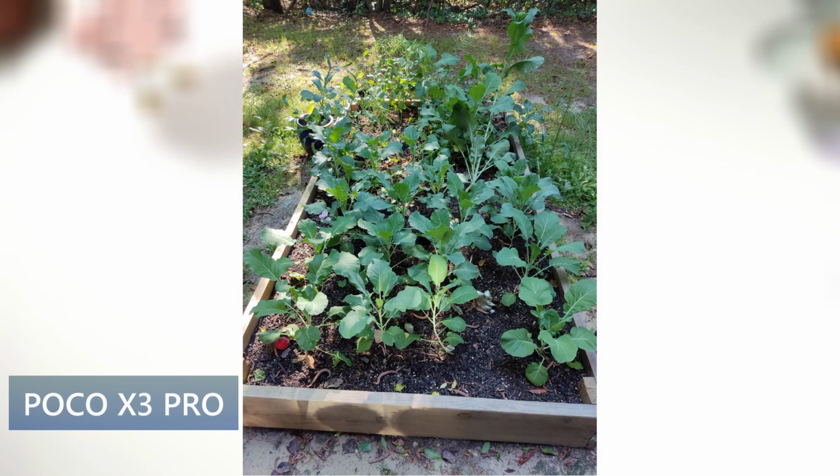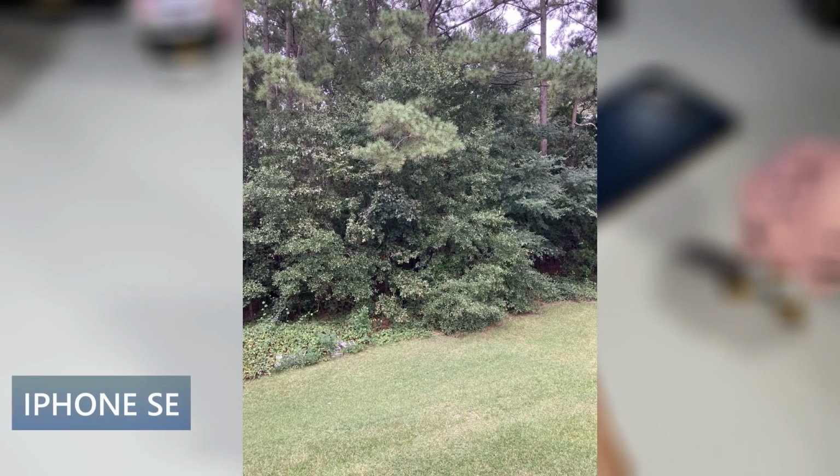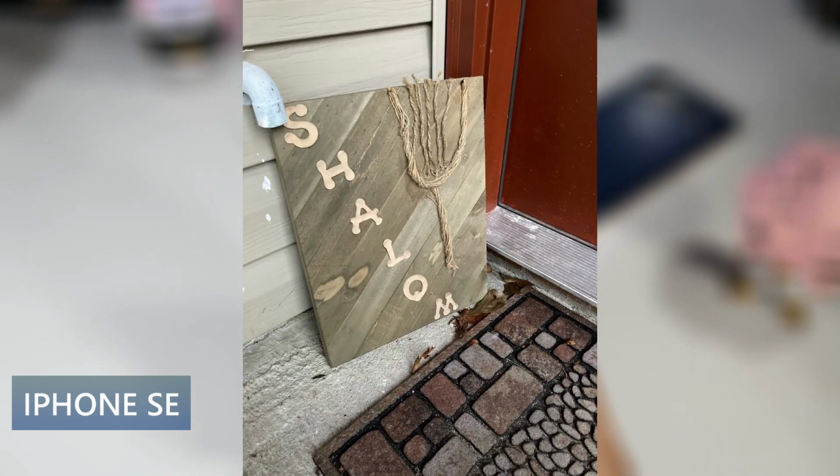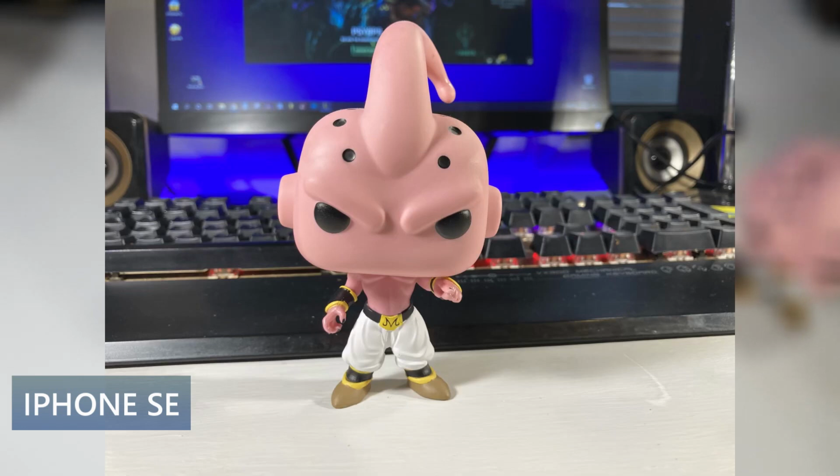The Poco is offering a little bit more. You do have a quad camera setup. It's a 48 megapixel standard, 8 megapixel ultra wide, 2 megapixel macro and depth sensor, 4K video, and then a 20 megapixel selfie camera. So you just have more cameras on the Poco to take advantage of. You have that ultra wide, you have the macro camera where you can get really close in on shots. I think overall image quality is pretty good as well.